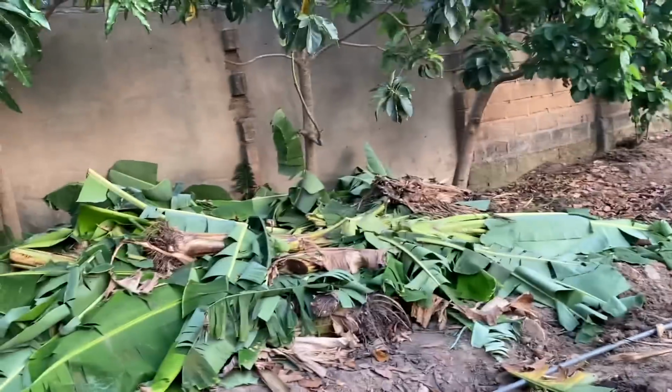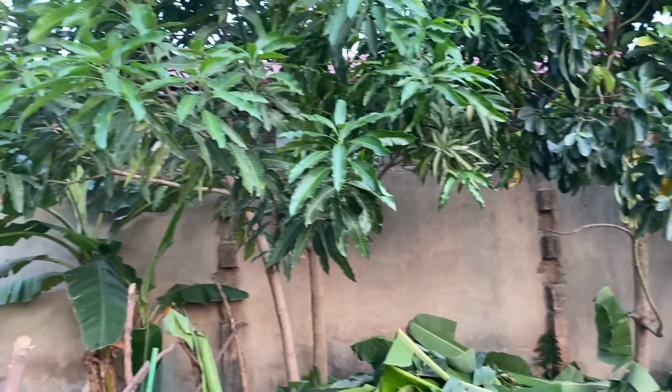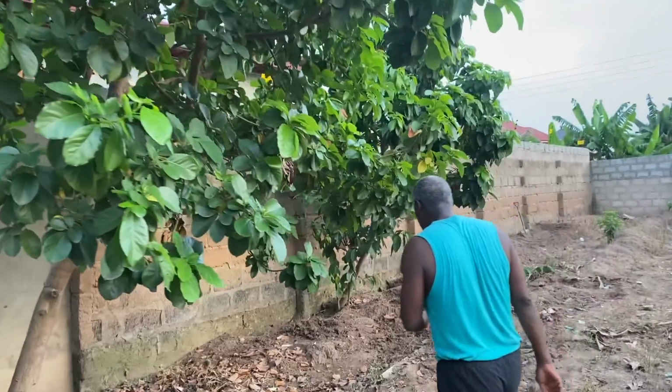We'll find out. So this one is a type of mango. This first one, mango. Yeah, this one is avocado. Second tree here, avocado. And this one too is another avocado. Another avocado. Let me see if I can show you.